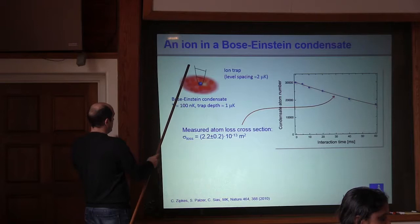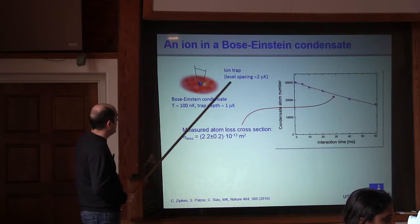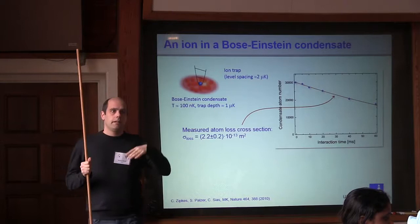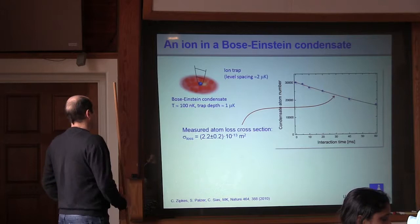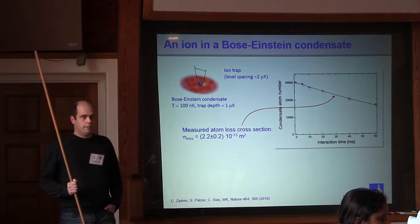It's a relatively loose trap for ion trapping standards, so we made this deliberately relatively weak to match the energy scale a little bit. So the level spacing in this harmonic trap in kelvins is 2 microkelvins. This is still bigger than the chemical potential or the temperature of the Bose-Einstein condensate, but it's not orders of magnitude bigger. So the initial atoms, they're in this trap, which has a trap depth of 1 microkelvin, and the Bose-Einstein condensate has a temperature of on the order of 100 microkelvin.